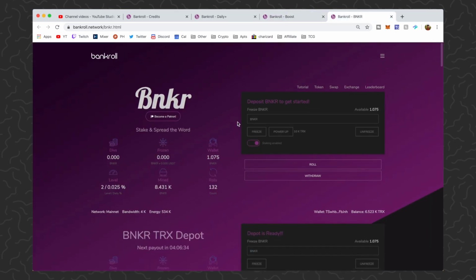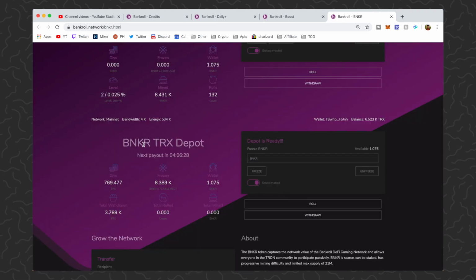And one of my favorites right now is the Banker token, which is the house token for Bankroll, the Banker TRX Depot. So you can freeze your Banker, and it's gonna give you dividends every 6 hours. So 4 times per day you're getting dividends. And this one isn't a game. You buy the tokens from an exchange, you freeze them, and then you get dividends. These dividends actually come from all of the other games.